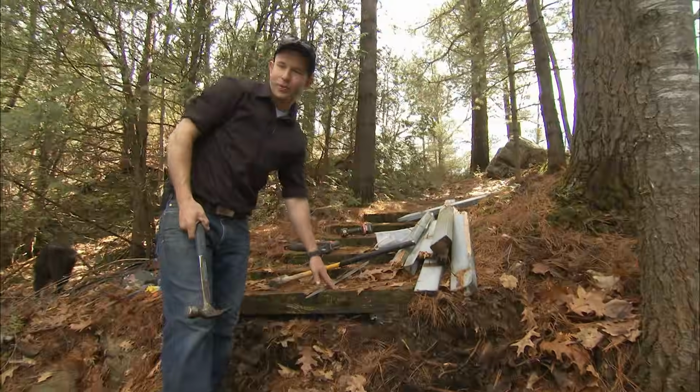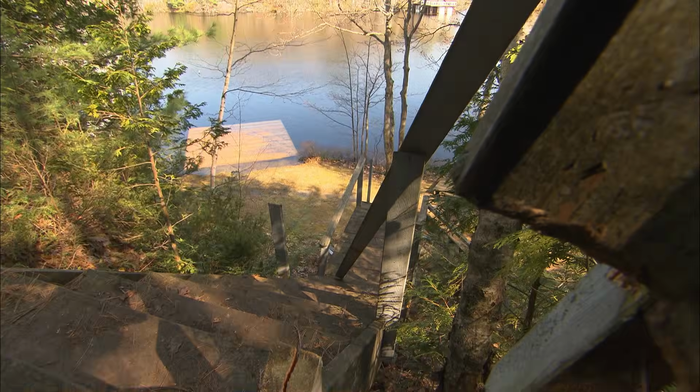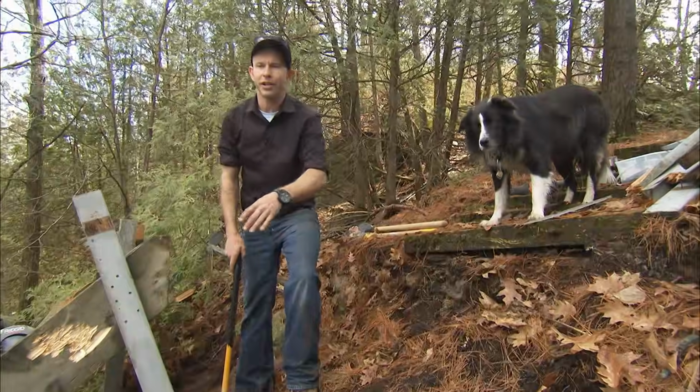Seems like every cottage we go to was done very sparingly. They're almost built like tree forts with whatever you have on hand. Hey guys, try not to trample all over the foliage next to the stairs. It's gonna look like a wrecking crew came in.